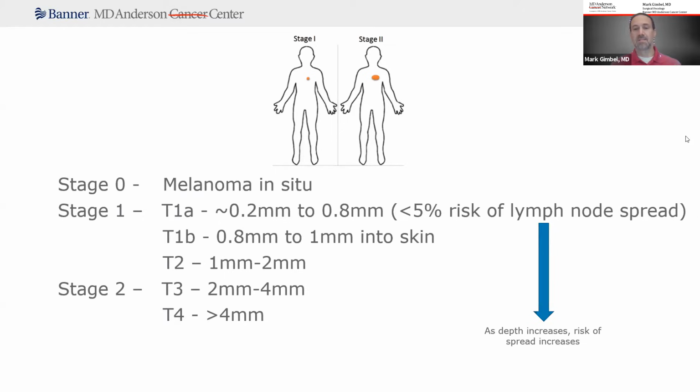Now, anything that has a less than 5% risk of spread, we're not going to start looking for cancer elsewhere just because the likelihood of finding something is quite small. But as a medical community, we've deemed that 5% and a higher risk is appropriate to start doing other studies or other tests to look for spread.